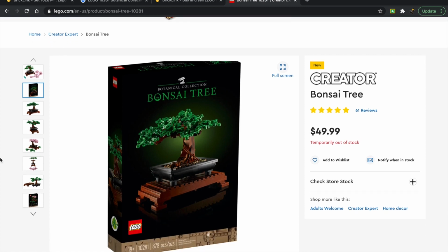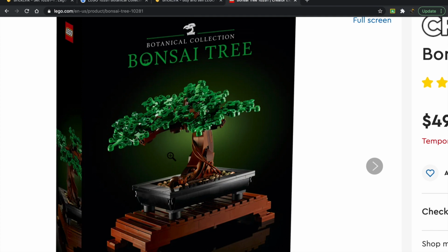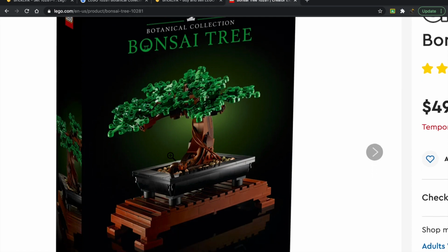Here we are taking a look at set 010281. This is the Bonsai tree as a part of the new for 2021 botanical collection. I really do like the box art on this one. I know I spoke recently about how the black box art is not the best. I feel like this is one of the rare occurrences when it actually adds instead of detracting.